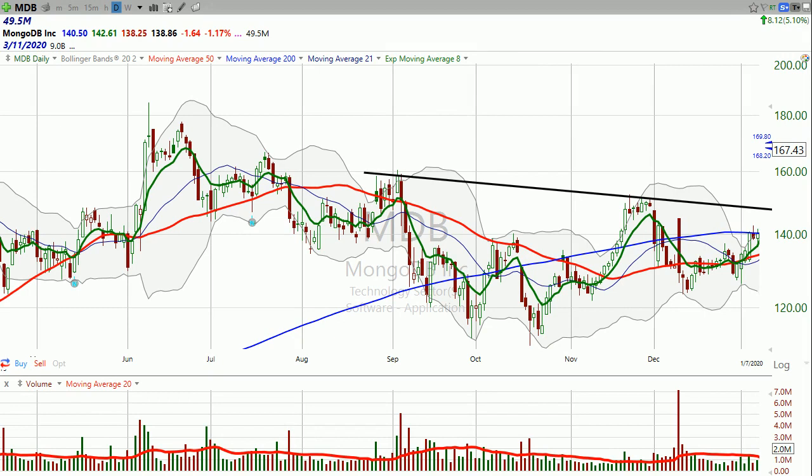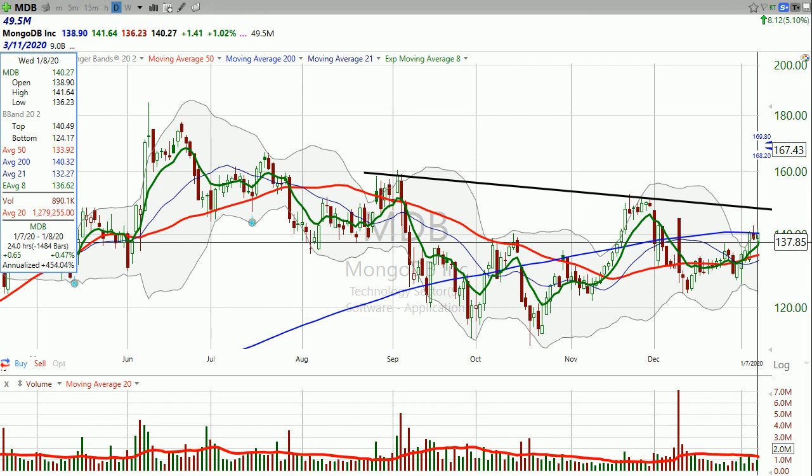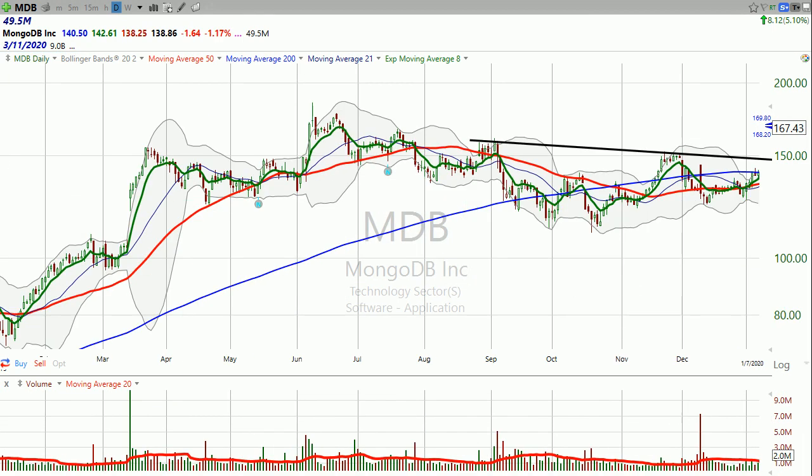Okay, software company. This is not a current chart. The last day of this is January 8th, but I want to show you a trade setup that ultimately has turned out pretty well, and it's still going. If you look at the way this stock has been trading, there was a nice uptrend, and then it started to drift lower, below the 50-day moving average, ultimately undercutting the 200.